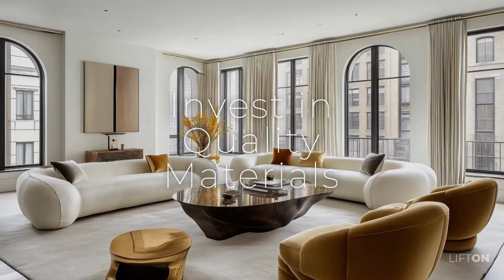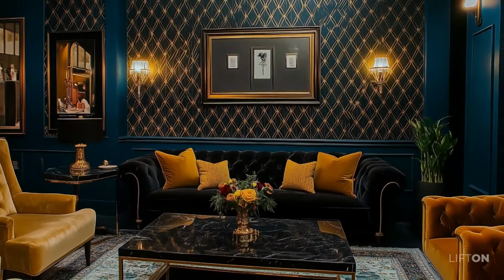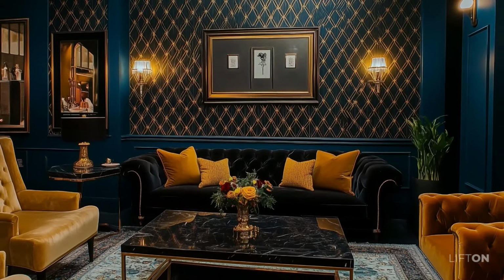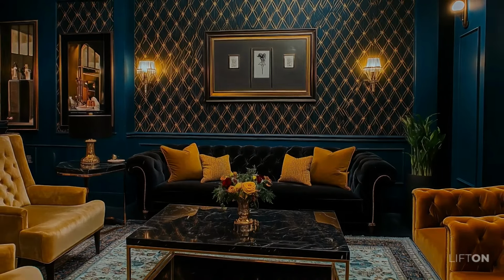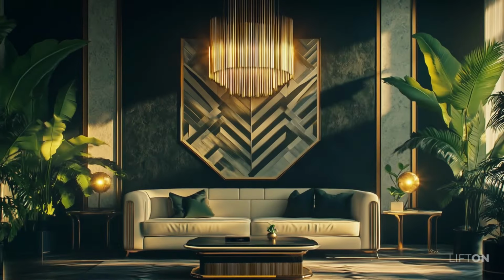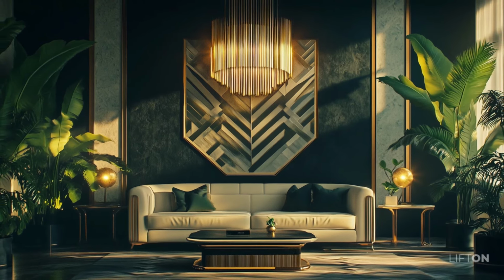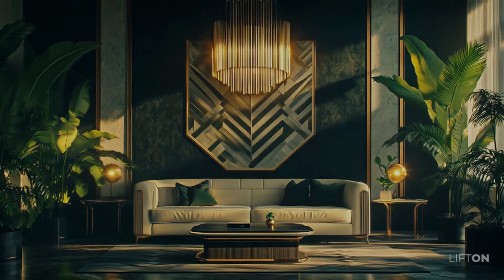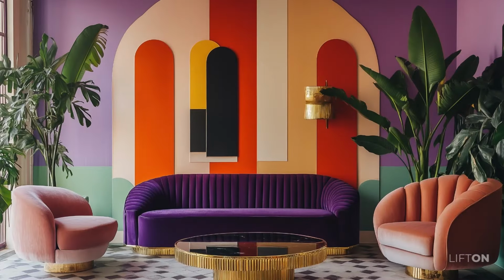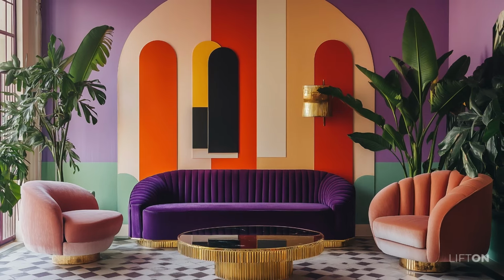Invest in quality materials. Opt for luxurious materials like velvet, marble, glass, and brass to establish a refined atmosphere in your space. These rich textures and finishes serve as the foundational elements that elevate your design, creating a sophisticated and inviting environment that exudes elegance and style. Each material adds its unique character, contributing to an overall sense of opulence that defines the essence of new Art Deco.